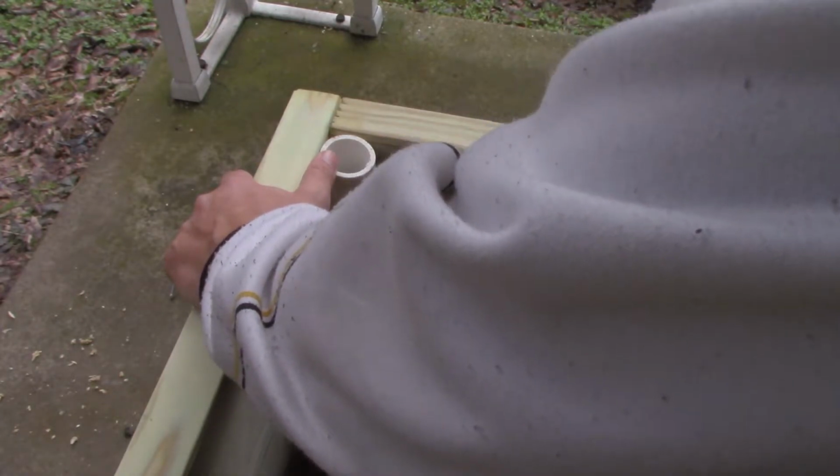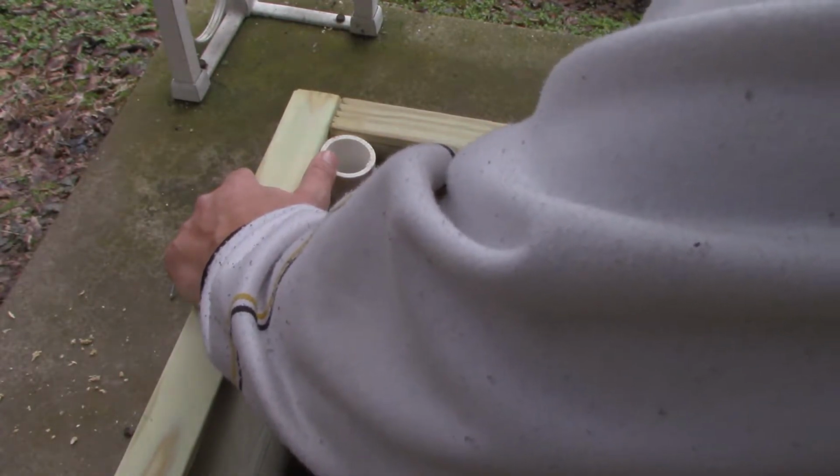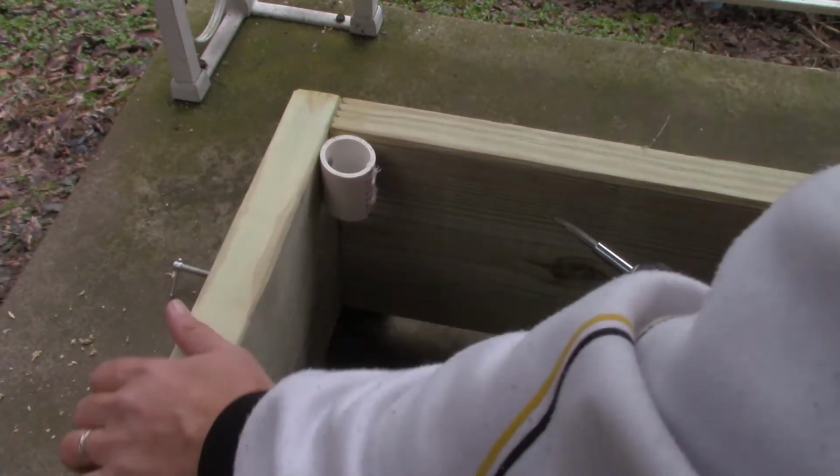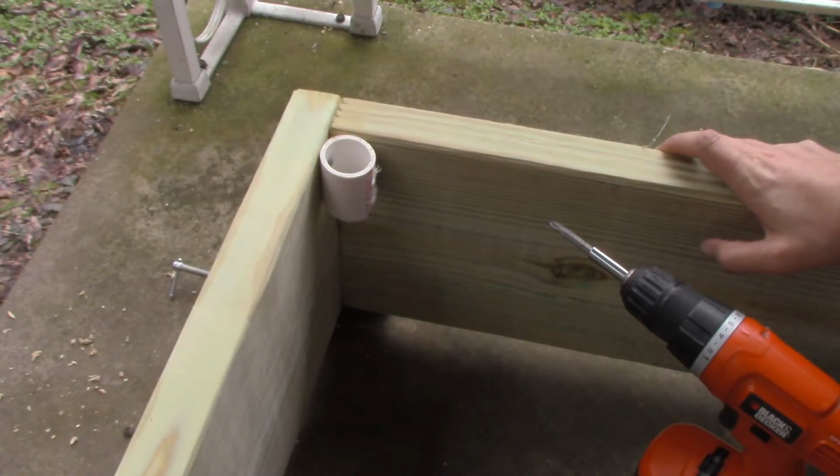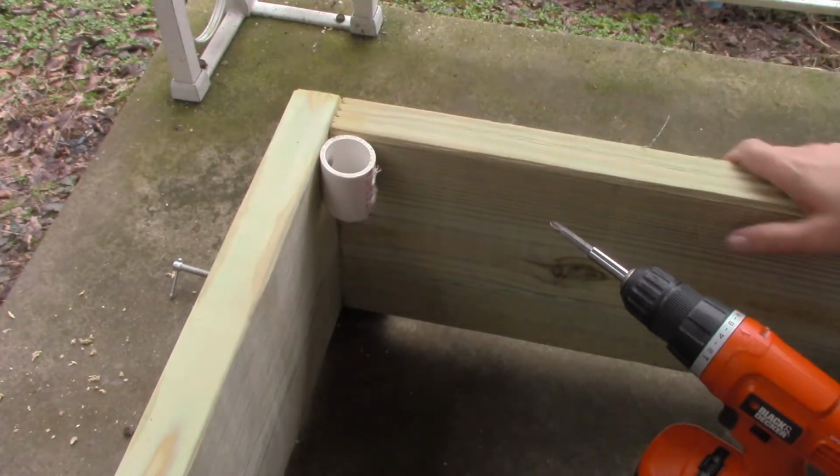Okay, still looks good. Come down and do the second one. Some thick wood. And there we go. That thing ain't going anywhere. Well, that's one done. Let me go ahead and get these other 9 installed, and I'll hit you back up in a little bit.